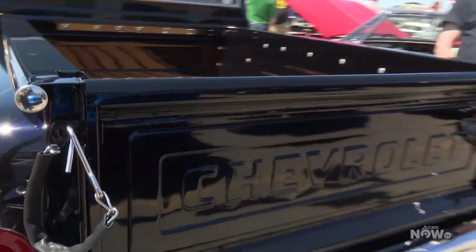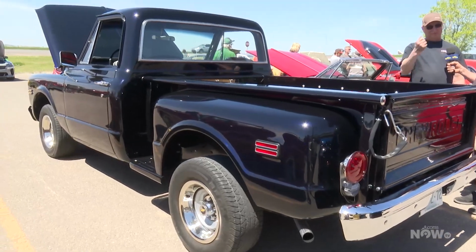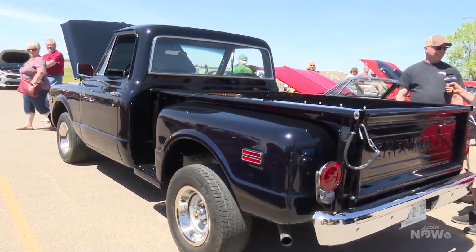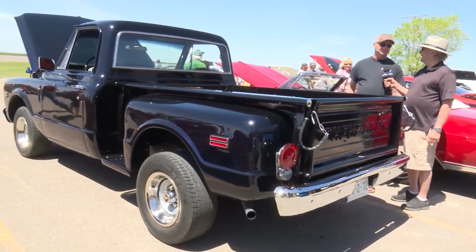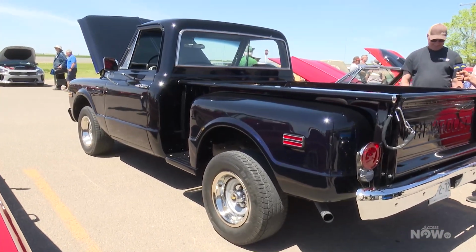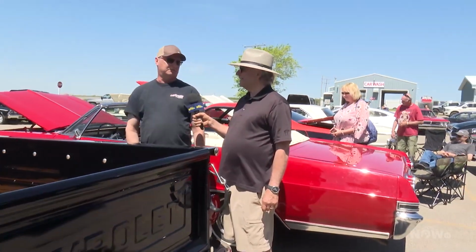What did it come with? When I originally bought it, it was a 307 with a 3-speed on the tree. Kind of cool too, but no fun though. This is fun. Stomp on it. What's it putting out, about 350 horse, give or take, and the 4-speed.